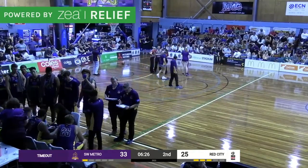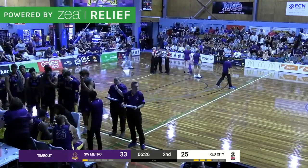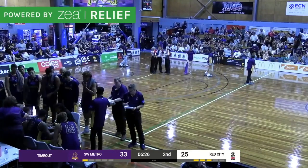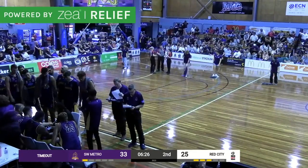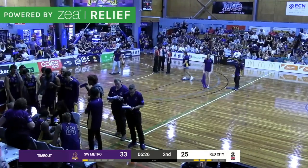33-25 Southwest with a handy 8-point lead here with 6.5 to play in the second quarter. It's been a really tightly fought contest so far. In terms of Red City, down 8, not shooting the best compared to what we saw last week against Ipswich. What do you think they'll be working on out of this timeout?